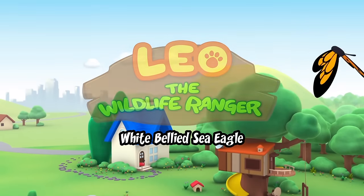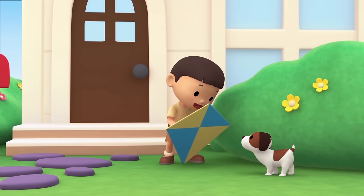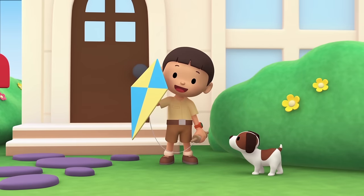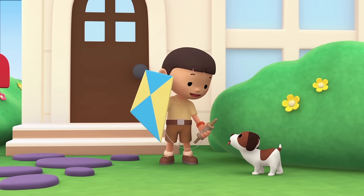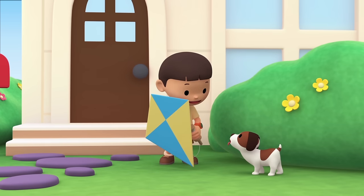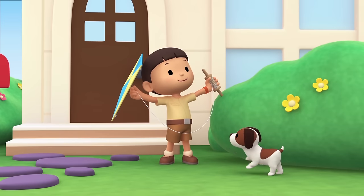The White-Bellied Sea Eagle. Look, Hero, I have a new kite. Oh, hello. My name is Leo, and I am a junior ranger. And this is my puppy, Hero. Let's fly the kite together. It'll be fun. We'll fly it high in the sky.